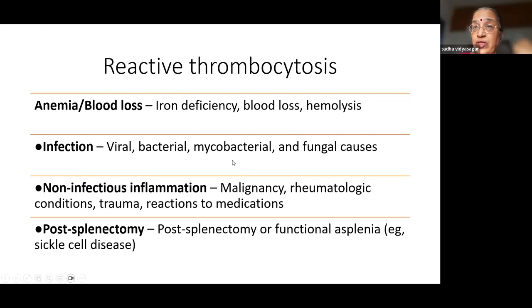Infections, all infections can cause a reactive thrombocytosis. Remember that. And Sanket is very fond of telling me that rheumatological disorders will cause thrombocytosis. I learned it from him. Okay. So there are many conditions like that. Post-splenectomy, oh, I've seen platelet count going up to 15 lakhs and everybody worried what will happen to this patient now. This happens, right? And it will settle on its own, right?